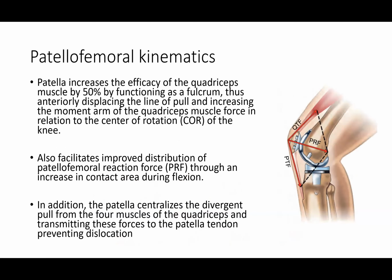Coming to kinematics, the patella increases the efficacy of the quadriceps muscle by 50% by functioning as a fulcrum, and thus anteriorly displacing the line of pull and increasing the moment of the quadriceps muscle in relation to the center of rotation of the knee. It also facilitates improved distribution of patellofemoral reaction force through an increased contact area during flexion. In addition, the patella centralizes the divergent pull from all four muscles of the quadriceps, thus transmitting these forces to the patellar tendon and preventing dislocation.